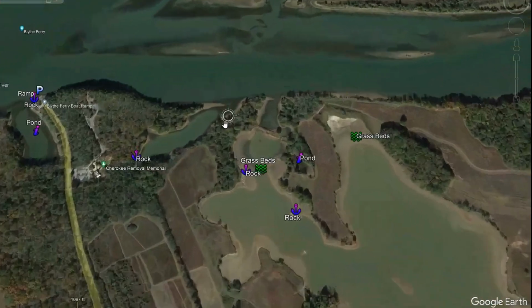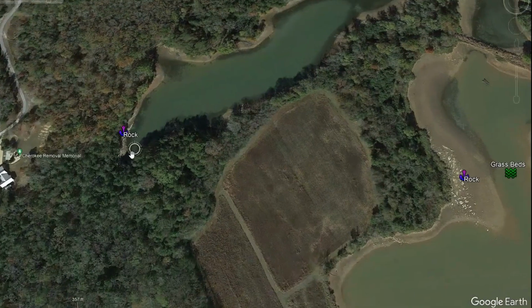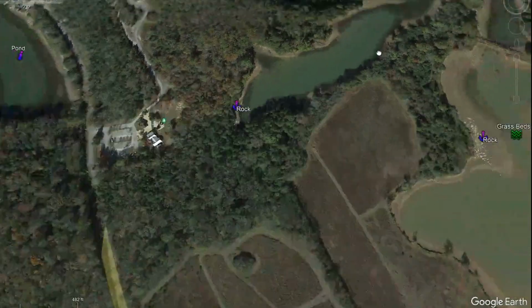Now, as we move back in here, you can tell this is getting pretty shallow, kind of backwaters. But if you can get back in here and the water's high enough, you do have a pretty decent little rock pile that's kind of hidden in this little pocket back here. So definitely something you could look at.